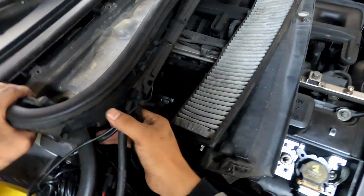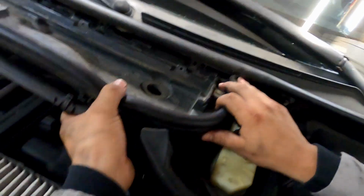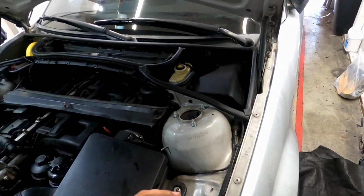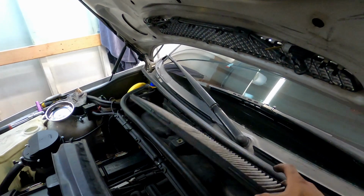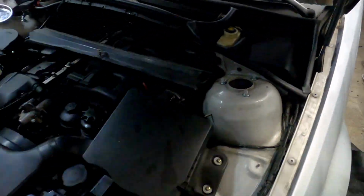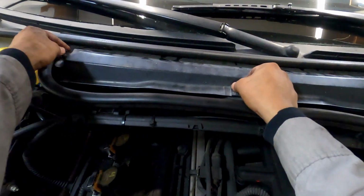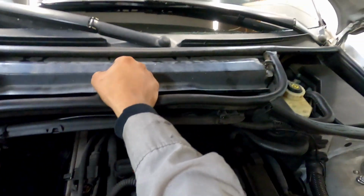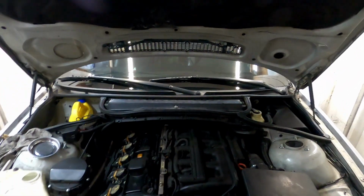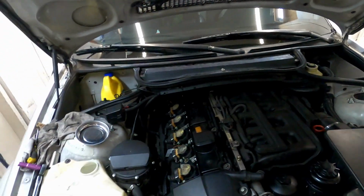Now time to put this back. I gotta go on this side. There we go. Now see, that's the other reason why I want to change my cabin filter. It's been here for a while, and you could just tell it's falling apart. I'll write down on the list that I need some bolts for the cabin filter to make sure it's nice and tight.